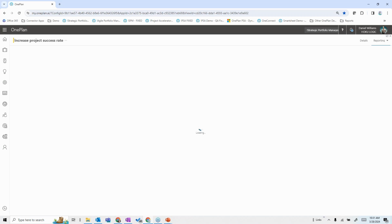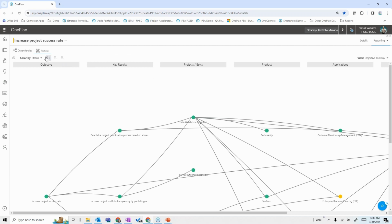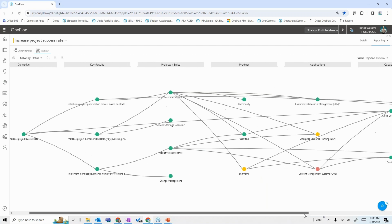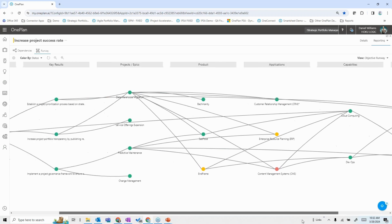But where this comes in is this is not a standalone execution plan. This is now going to be tied, and we're going to show you as part of this demonstration how it's related to the rest of the solution, meaning that there's no other strategies here dependency-wise that we're dependent on, but this strategy does have a lot of different facets that are associated or related to what we're trying to do. To increase this project success rate, we have 3 tangible key results that we're trying to achieve. There are 4 projects and or epics that are in our portfolio that are being executed on to support the achievement of those. And then in alignment with those, there are now products and applications and business capabilities, for example, and value streams that these are associated with.